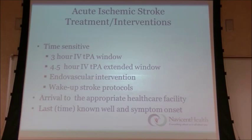With your acute ischemic stroke patient, we have several treatments or interventions that are available. Of course, the time-sensitive ones are our IV TPA or alteplase. The FDA approves it up to 3 hours. In 2009, the American Stroke Association produced a paper that said the bleed rate from 3 to 4.5 hours goes from 6.4% to 6.7%. So there wasn't a huge increase taking it up to that other hour and a half. However, there's more exclusion criteria for that 3 to 4.5 hours, and we'll go over that.